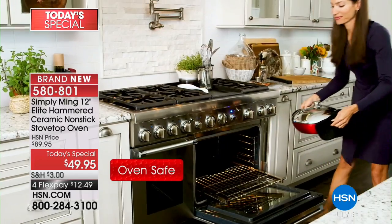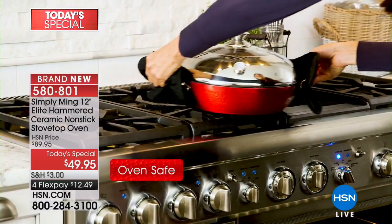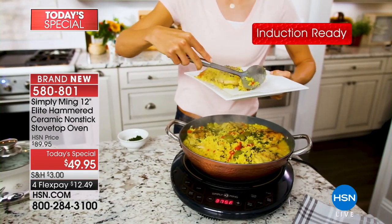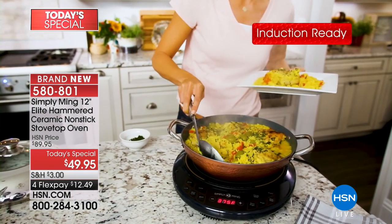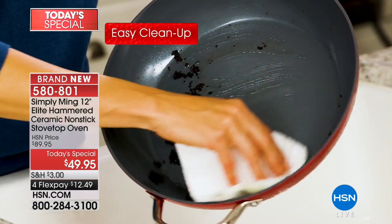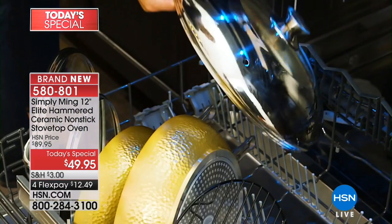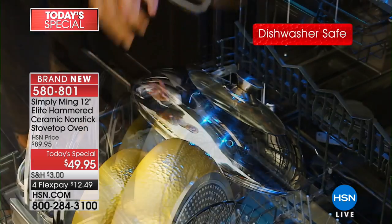But I'd love to talk to you about how you came up with this idea, because this to me is genius. And although I love all the things that you can prepare in this, my absolutely hands down favorite thing of all is the smoking, the smoker feature.